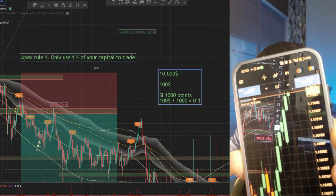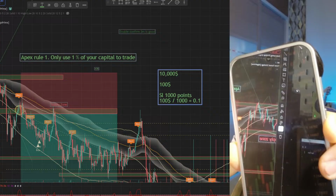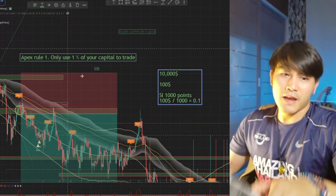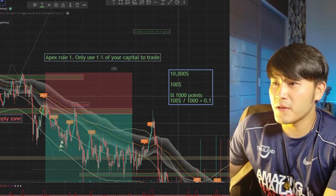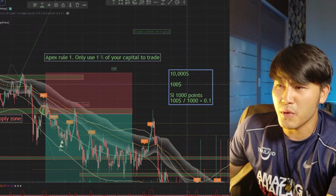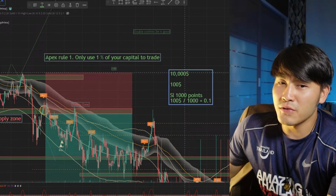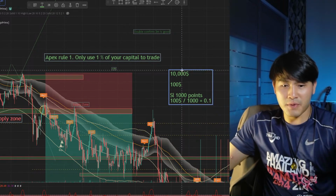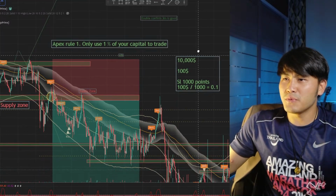Yeah, so this, as you can see, 0.1. Essentially, if you do this and you do what's on the plan right here, you'll be risking only 1% of your portfolio. Let's say you have 1,000 US dollars, then you use $10 per each trade, but you get $20 back. So basically pretty much it.